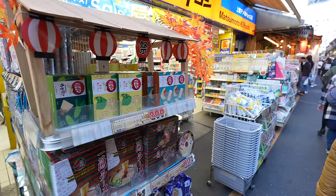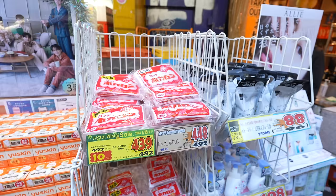Oh, look at this Kit Kat. It's strawberry cheesecake taste. Interesting, must be good. Yep. It's time for the heat pack is coming, 10 for 482 Japanese yen.